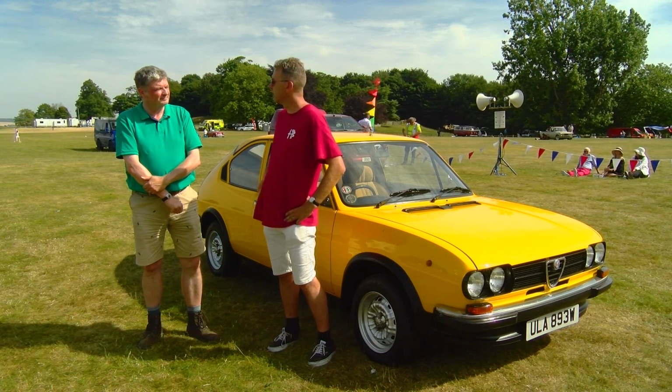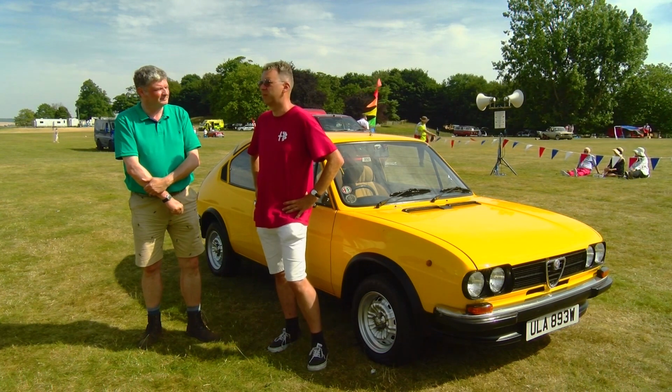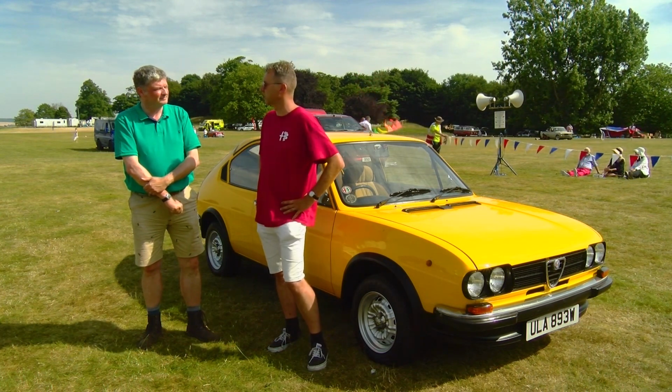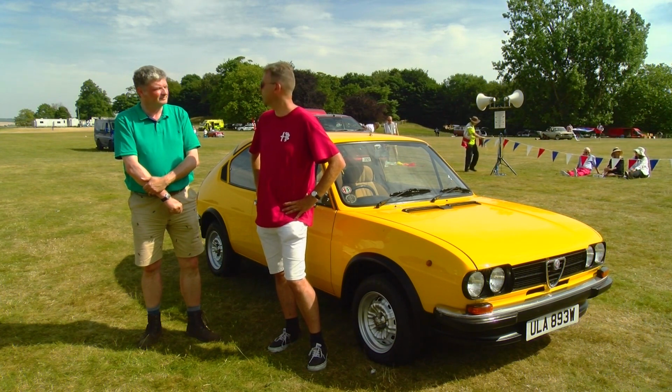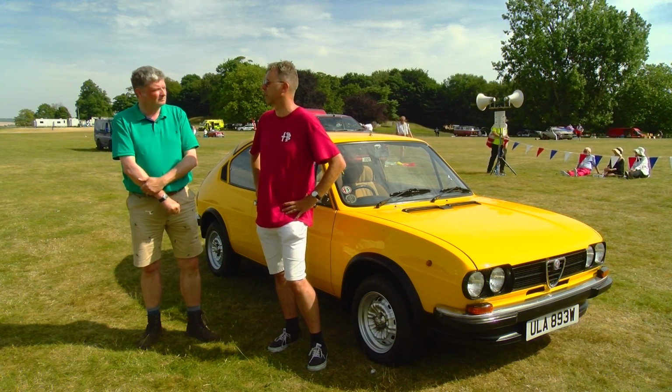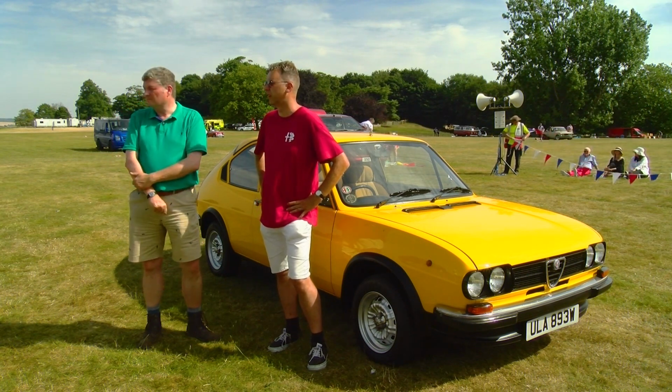Loads of room, obviously lovely stately home, local to me, nice event. It's been really good. Obviously the weather's helped it as well, but plenty of room as well. I got here at 9 o'clock this morning thinking you might not let me in, but there's plenty of room and I needn't have worried really.